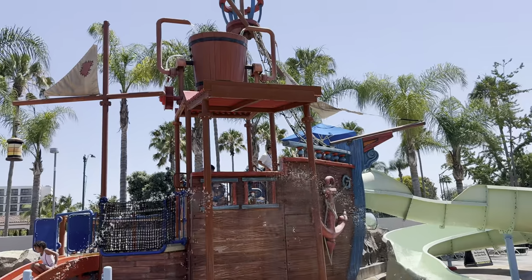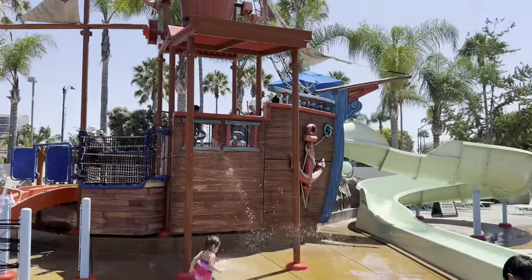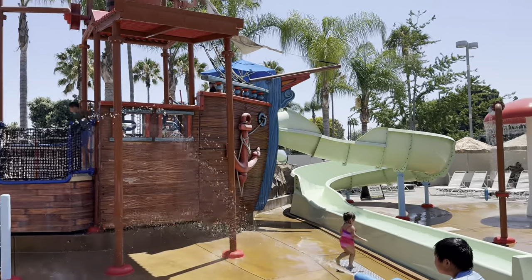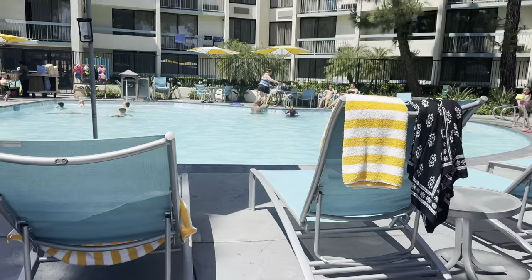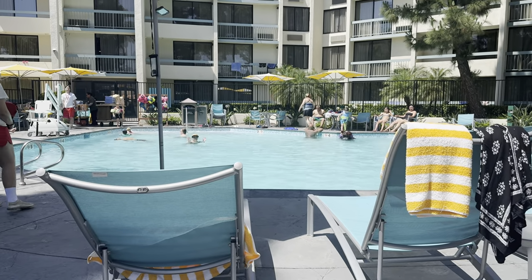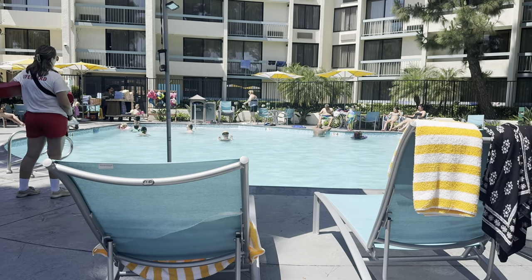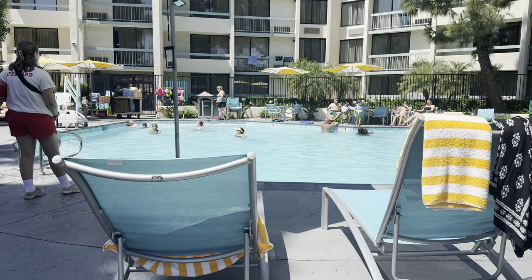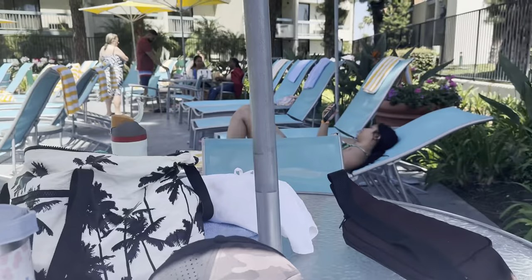So this side's pretty cool. It's not too much to do. You got a couple of water structures, two little slides, and then kind of a medium slide. You got a cool bucket that dumps once in a while, and some water guns. Oh, so we left the water slide, water pad, and now we're at the other pool on the other side of the property.